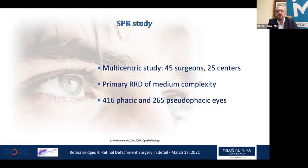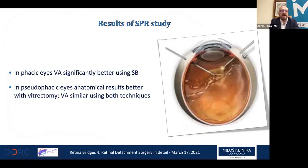I will say just a few words to remind you of the SPR study, which was conducted in 2007 and published by Heimann. It is a multicentric study where 45 surgeons from 25 centers were involved, and primary retinal detachments of medium complexity were included. There were 416 phakic and 265 pseudophakic eyes, and the result is that in phakic eyes, visual acuity is significantly better using scleral buckling. But in pseudophakic eyes, anatomical results were somewhat better with vitrectomy, but visual acuity was similar using both techniques. So in other words, there is some place for scleral buckling, and we are not allowed to forget this technique.